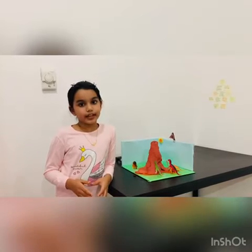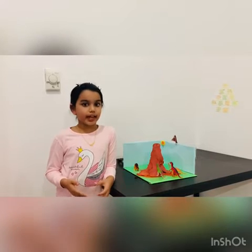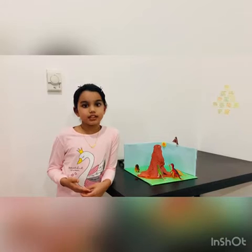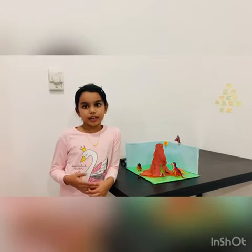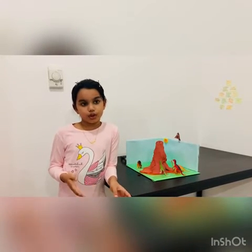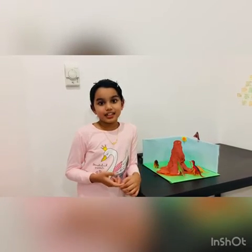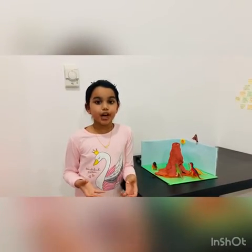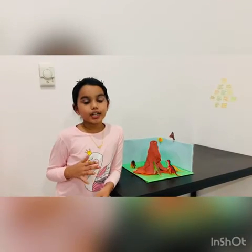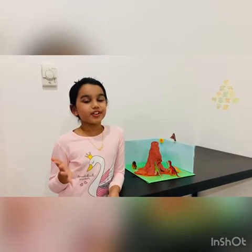This chemical reaction happens when vinegar's acetic acid reacts with baking soda's bicarbonate to form carbonic acid. Carbonic acid breaks apart into carbon dioxide and water. The bubble comes from escaping carbon dioxide. So that's it for today.